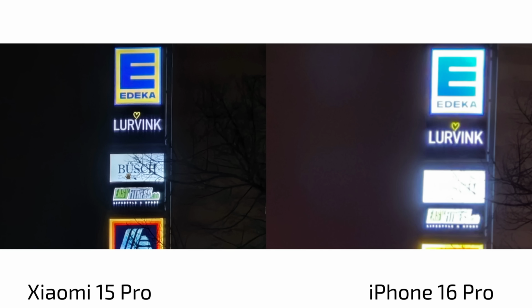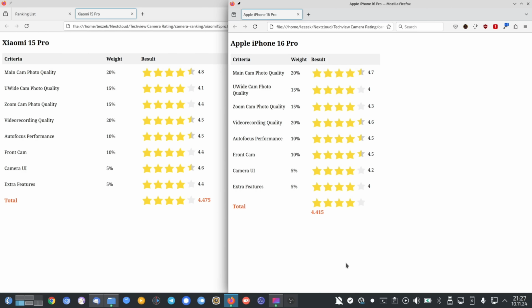So it's a win for the main on the Xiaomi, it's a win for the Ultra on the Xiaomi, and it's a draw for the telezoom lens on both, at least at night. What do you think? Let's come to the conclusion and ranking. TLDR, the iPhone 16 Pro gets 4.415 points, where the Xiaomi 15 Pro gets 4.475 points. So this means the iPhone is losing against the Xiaomi 15 Pro.